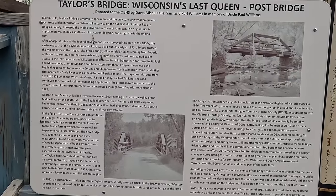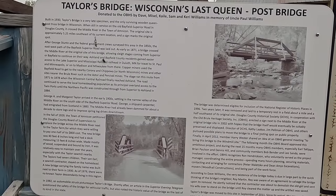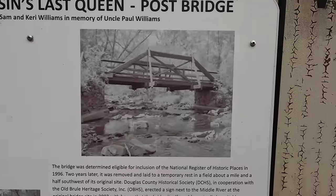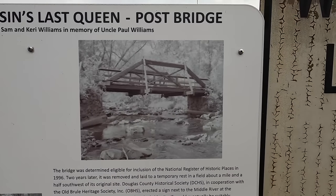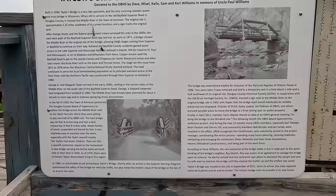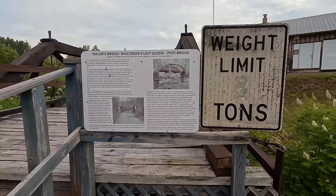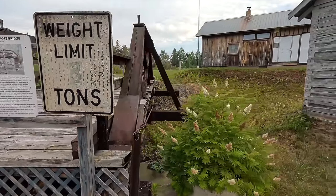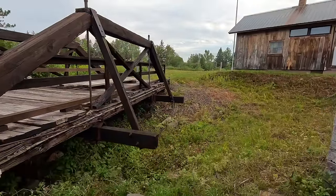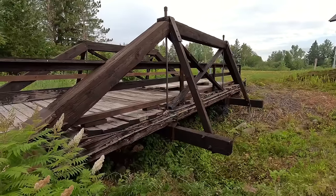Taylor's Bridge, Wisconsin's last Queen Post Bridge. They probably look like they moved it here. But it's still standing. Looks in pretty good shape. Looks like it could still handle cars, huh? Wow. That's neat.